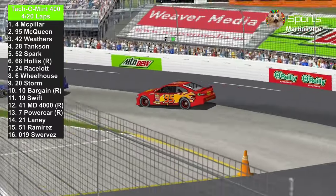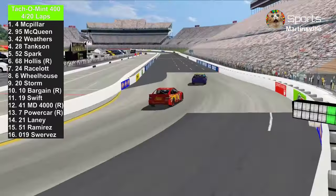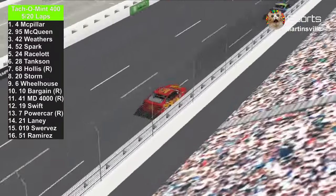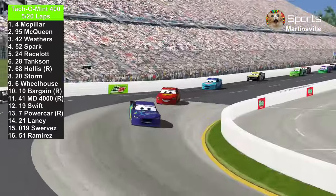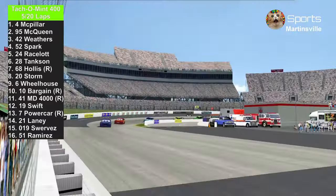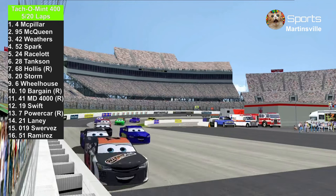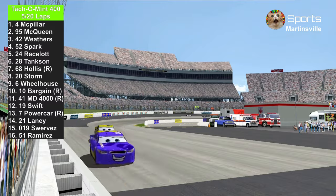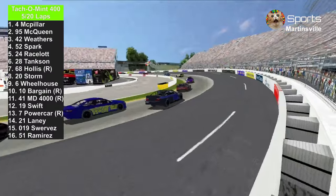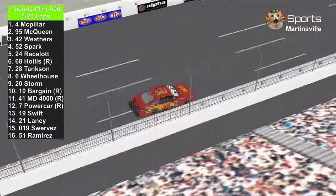The scoring board is using the data from the last lap whenever the leader crosses the start-finish line. Lightning McQueen is still trying to catch up to JD McKillar so he'll be able to get his first win of the season. Colin Bargan all the way to the top 10, still strong after Richmond, which was last week.